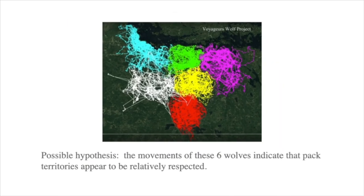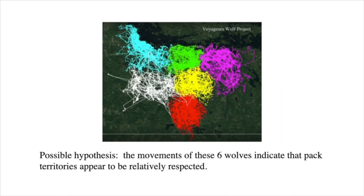For example, a possible hypothesis is the movements of these 6 wolves indicate that pack territories appear to be relatively respected. Now they have to prove it by answering the questions I mentioned along with many other questions. But such information is notoriously difficult to measure in the field, and Voyagers has stated this a number of times in the information they provide to the public. Studying wild wolves is really, really hard, and in a number of respects, as you have seen.